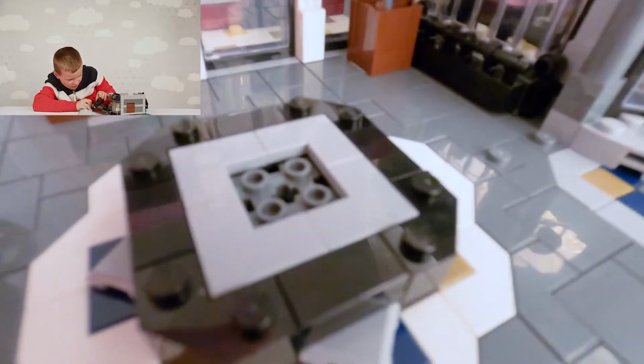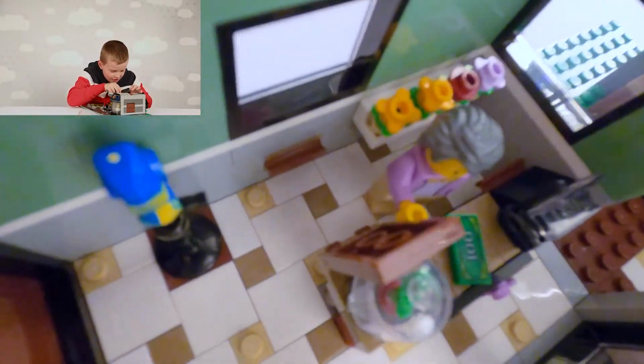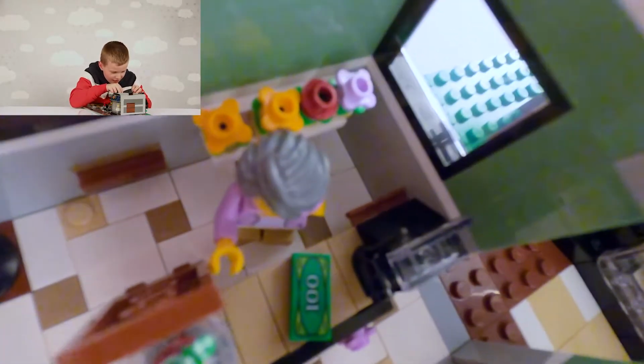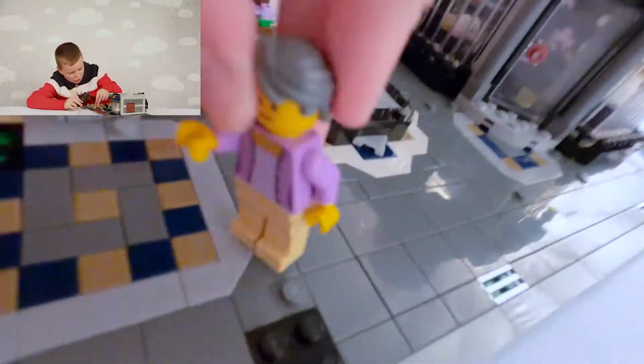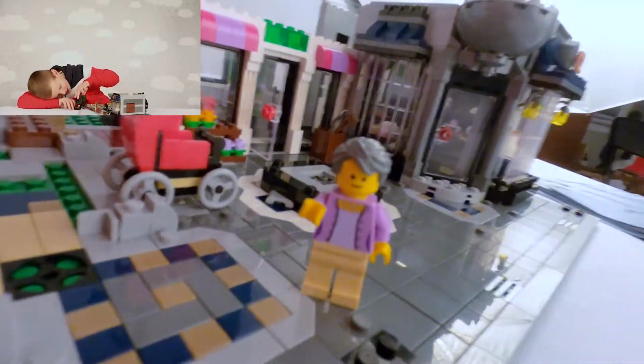There's a fountain right here. And inside, there are some plants. Here are more of these. A cool sliding door. Another plant. Some money. A cashier. And this creepy woman. She doesn't have a name.